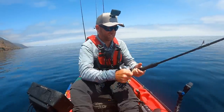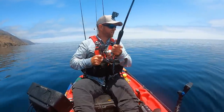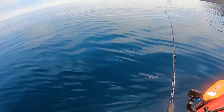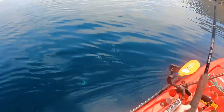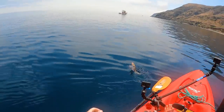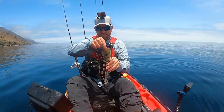I got a fish on, but it's not big. Help boat just came by, gave me some sardines. Just dropped one down. This is something pretty small. I see it. Might be a calico. Yep, calico. Not a big one. Nice though.